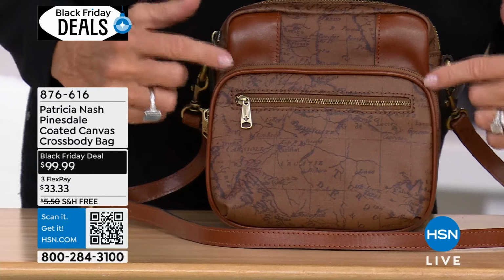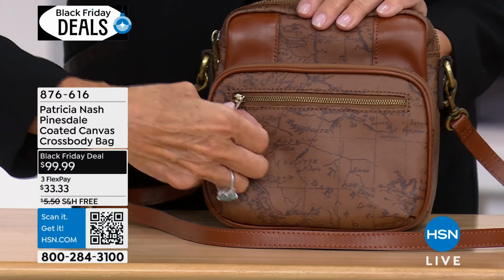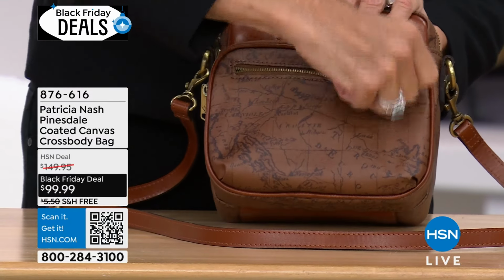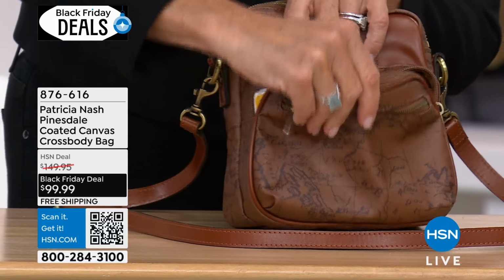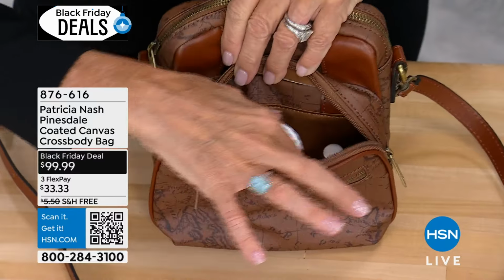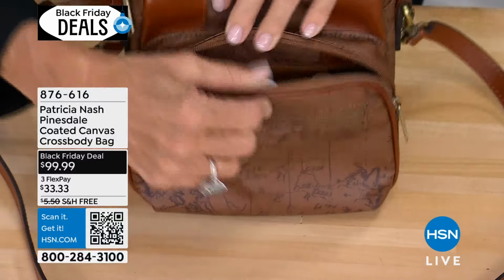I love this leather detailing and the leather cording around it. I love this little pocket in the front. Nice little slip pocket. Maybe that's where you want to put your keys or your tissues or something like that. But then it's got this zip that goes all the way over to the side. And look at that. Wow, you've got entire bottles in here. Yes. Tissues as well. Tissues, your prescription in here, little cologne. So there's good space in there.